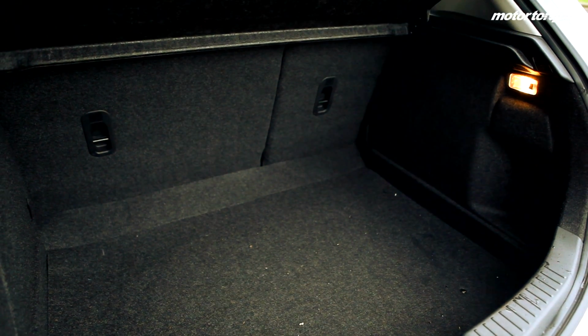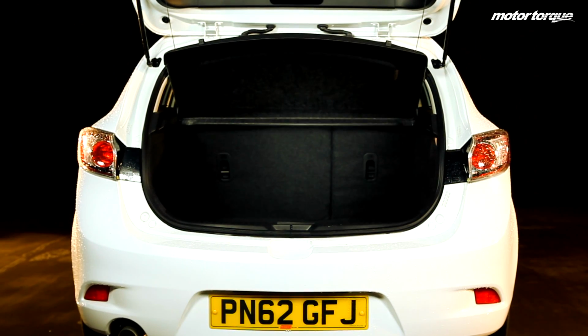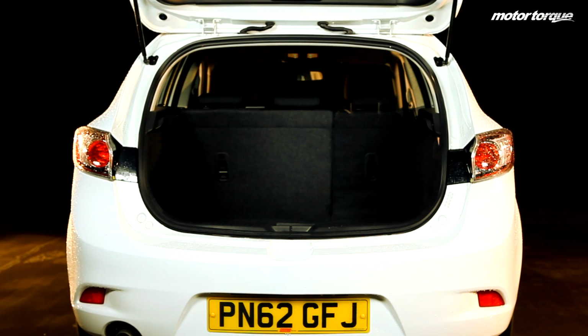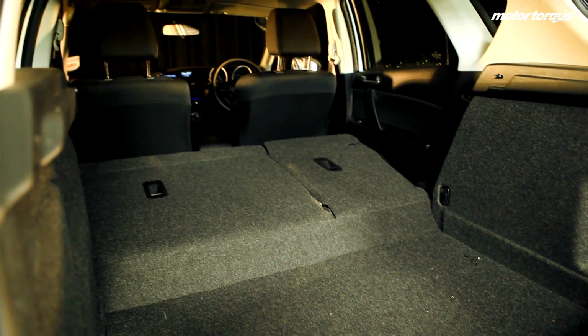The Mazda3 offers a pretty decent amount of space, although it is smaller than some of its competitors. This space can be extended by folding the rear seats down, although the seats don't fold completely flat, which again can be ever so slightly annoying.